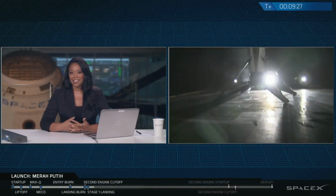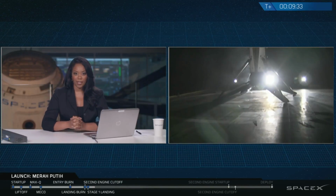Meanwhile, second stage is in a good orbit, as I mentioned before. It's going to continue to coast, and we're going to take a little break here and come back at T plus 26 minutes for second stage relight and then deployment of the Merah Putih satellite.